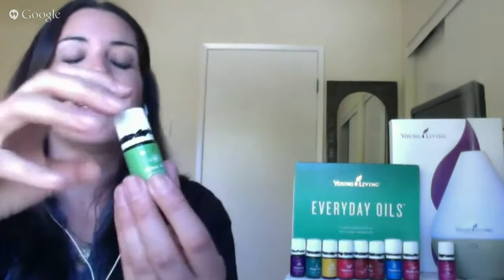Let's see. Next we have Stress Away. Stress Away is one of my absolute favorite essential oils from Young Living. And it does what it sounds like. It's really great if you're feeling overwhelmed. This is the oil you're going to want to have on hand if you're out shopping with your kids at the grocery store. It's great to put in the diffuser. It is so relaxing. Great to just inhale it. You can just put it on and smell it.